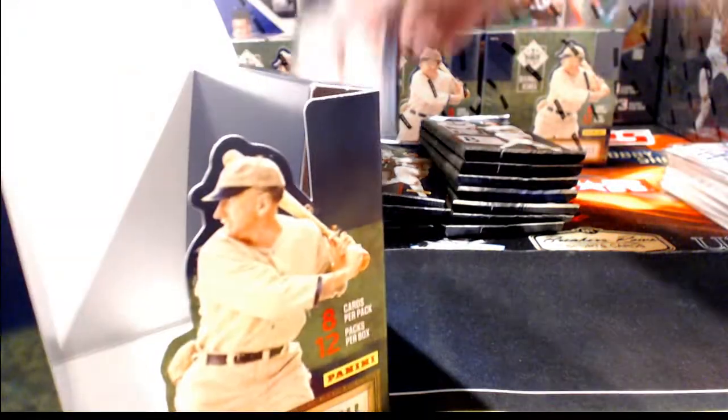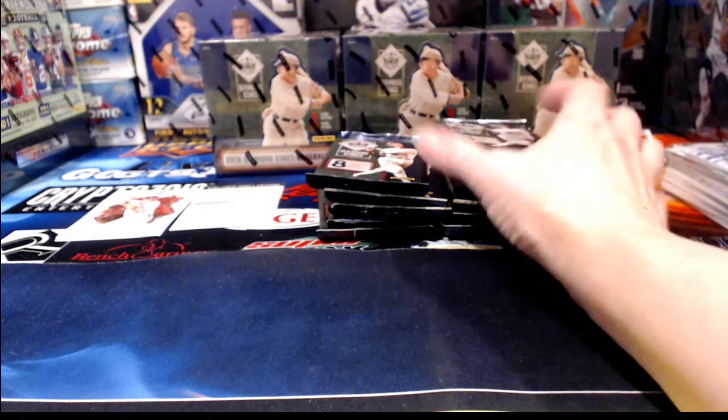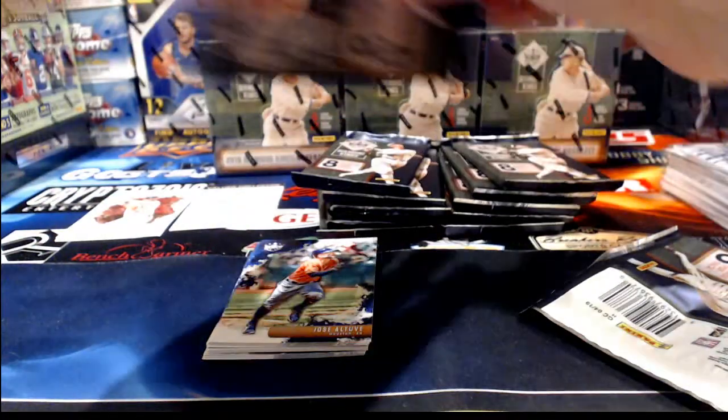I actually taped it too. Is that weird that I taped the draft? I mean, it probably is a little bit weird because you can just get the results anywhere, but I don't know. I kind of wanted to go back and see it.